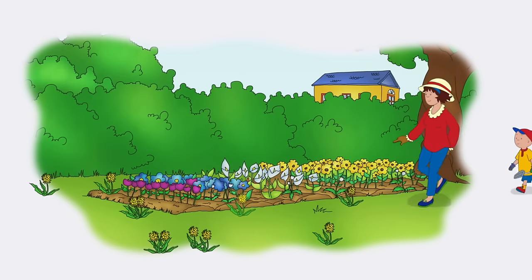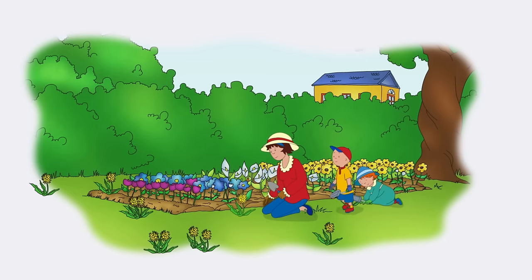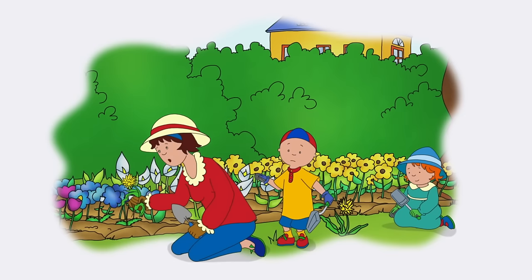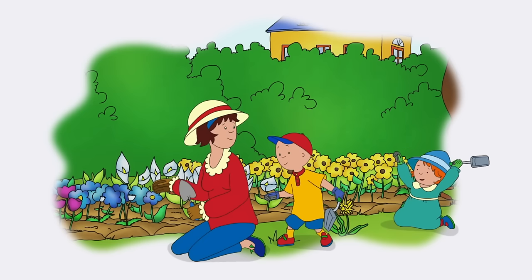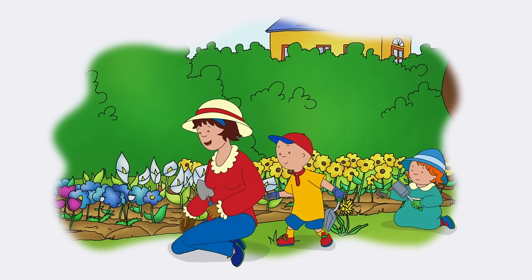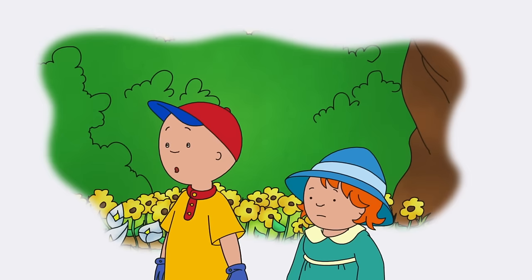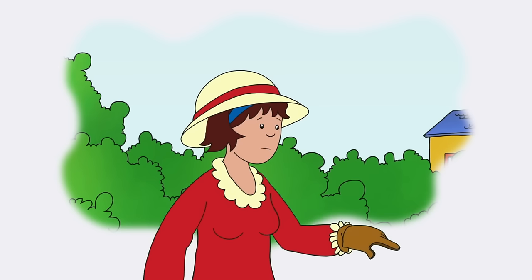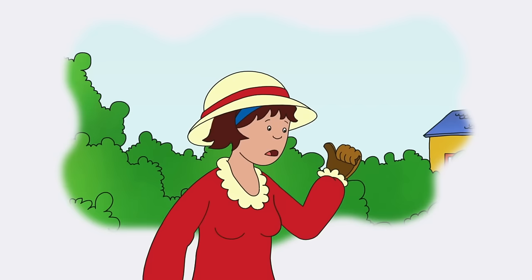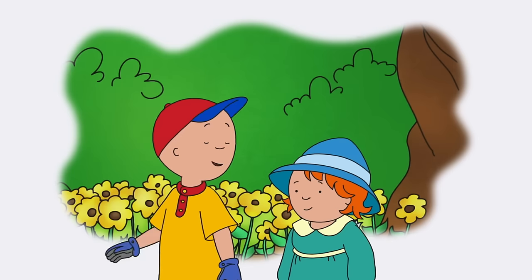Mommy showed Caillou and Rosie which plants were the weeds and which ones were the flowers. Caillou was very interested. So, my little junior gardeners, are we all set to do some weeding? Yes! Oh, there's just one more thing. I've noticed some ragweed at the back of the garden. Ragweed? It's a kind of plant that makes Rosie sneeze. So you two will have to pull out the weeds here while I pull out the weeds back there, okay? Okay. I'll keep an eye on Rosie. She can be my helper.